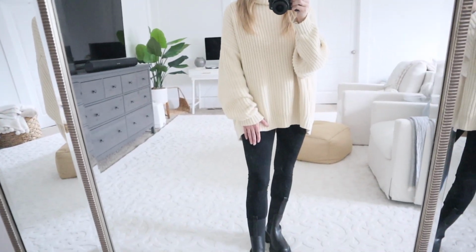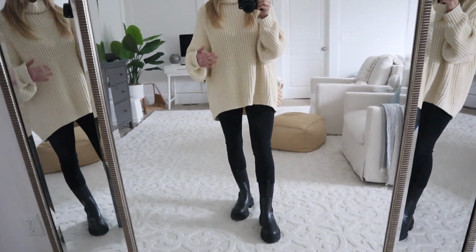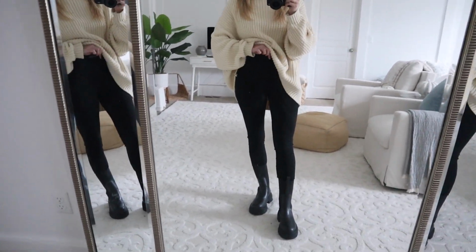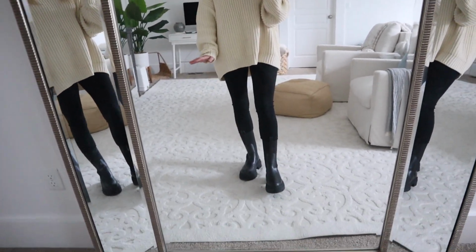The leggings are from Amazon. I love these leggings. I wear them all the time. I wear them to work out in, or I wear them just with an outfit like this one. They have a kind of crisscross waistline. They are so flattering and so comfortable. I'll link these down below.